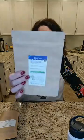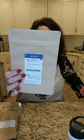This has saved my father-in-law from having a major surgery. He drinks this every day with his chamomile tea, and he swears it has done wonders for him. So I'm very, very happy about that. Again, it is a naturally sweeter tea. It doesn't have any sugar. It won't affect your insulin levels.